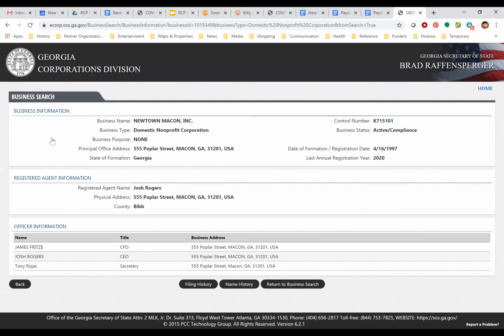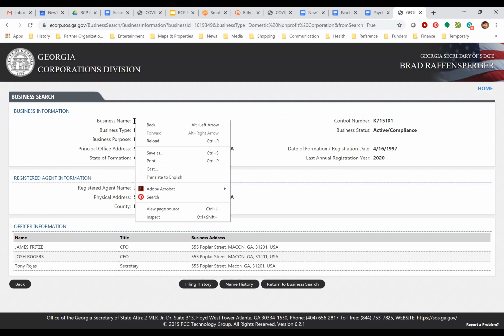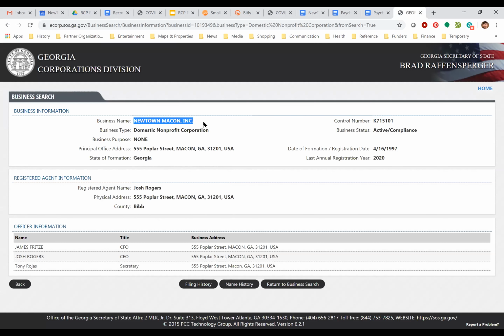So there are 3 things that we can use on this page to start our application. Number 1 is the legal name of the business. You want to make sure you get all of your punctuation exactly correct. So in this case, it's Newtown Macon, INC, period.